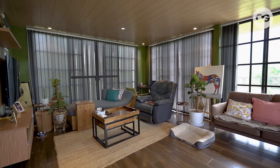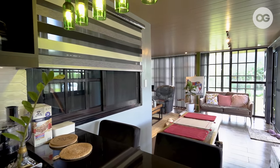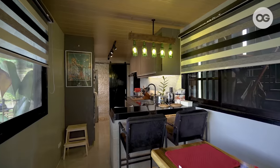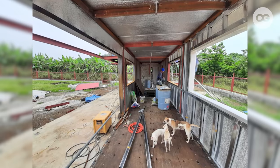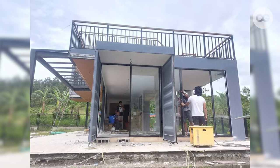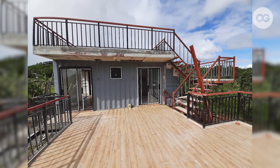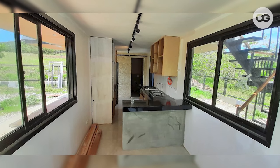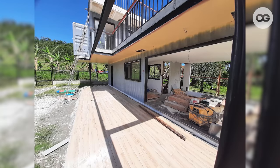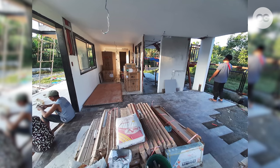Itong area na to, pinadagdag lang namin, pina-extend namin para lumaki-laki ng konti yung sala. All-in na living room, pwedeng dining, and if we have guests and we don't have enough rooms, pwede rin dito matulog. The materials: container vans, isang 40, dalawang 20, and basically this is made of steel, glass, and cement. Little to no wood, even the ceilings are made of PVC, because dito kasi sa area na to, medyo maulan and maraming anay.